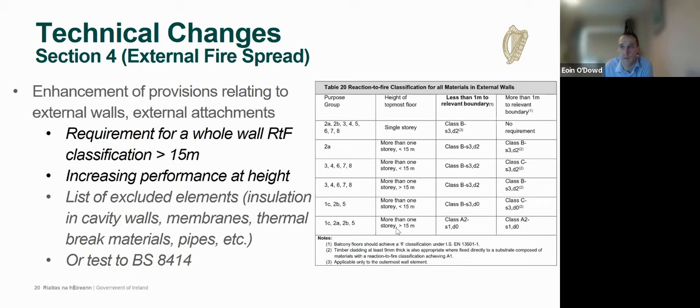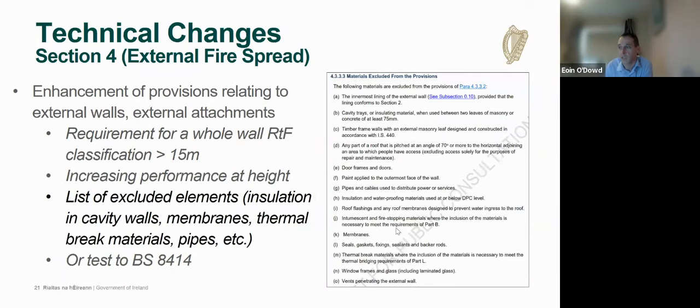That is, every element from the innermost face to the outermost face of the external wall, with the exception of what are termed excluded elements. And there's a comprehensive list provided of excluded elements. The provisions for reaction to fire classification for the external wall build-up increase with height, following an increase in performance as the height of the building increases. For lower thresholds below 50 meters, there should be limited change in respect of the current requirements. As I said, there is a comprehensive list of excluded elements, for example, insulation within masonry walls, membranes, thermal break elements, etc.